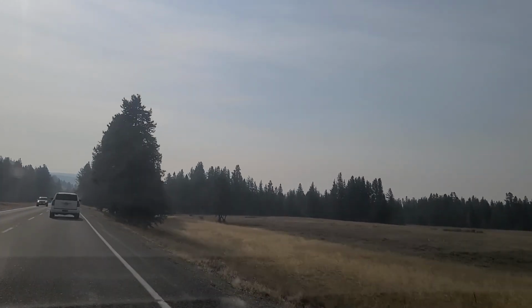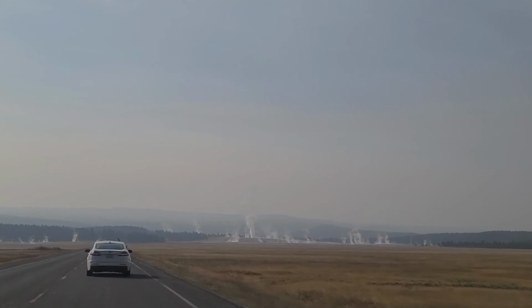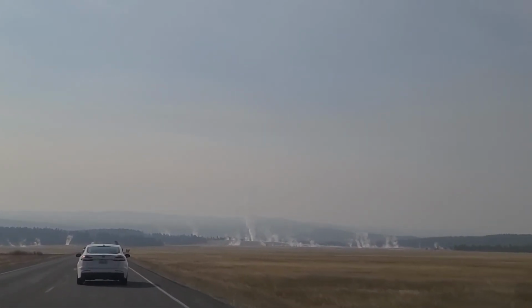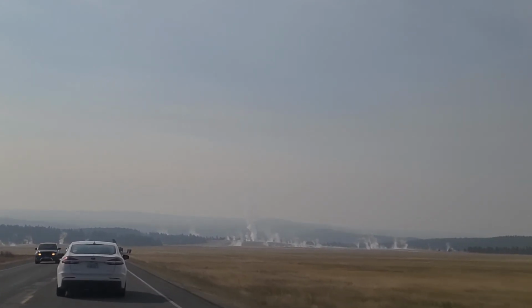I don't know if there's any that you can actually swim in. I wish. I wouldn't be opposed to getting in one of those hot springs, but I have a feeling you're not allowed to swim in that. That's pretty cool looking. So this is more what I expected, this kind of plain look. Wow, look at all those hot springs.